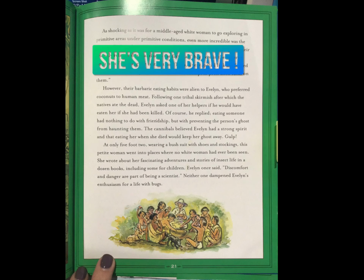This section just reiterates to me that she's very brave. Can you imagine being entangled by a spider web and being at the point where a spider was going to eat you? That would be terrifying. But also, she's living amongst cannibals. Do you know what a cannibal is? I think she's very brave.